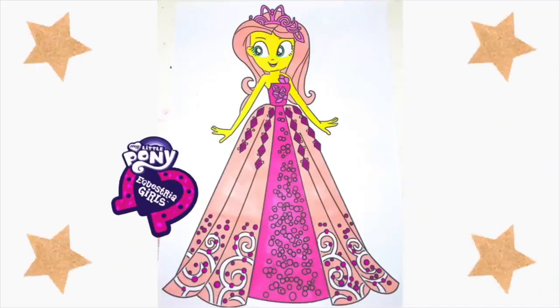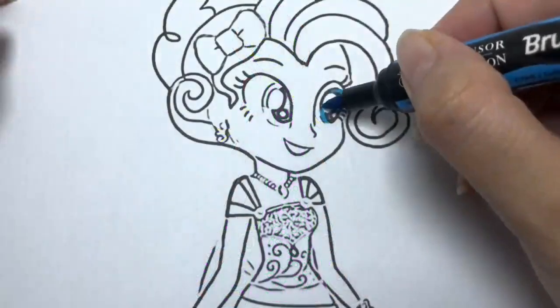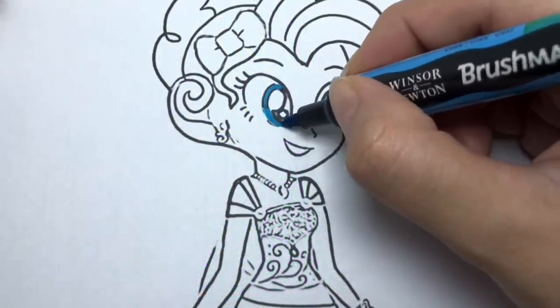Fluttershy is also done! Oh my, her ball gown looks so pretty! After this, we are gonna be coloring Pinkie Pie!